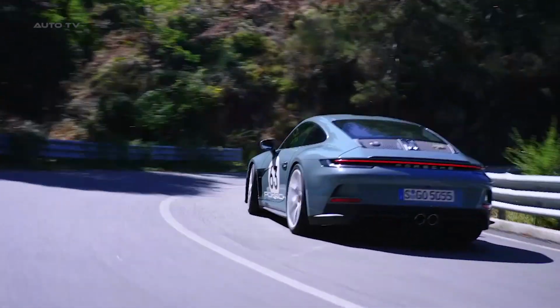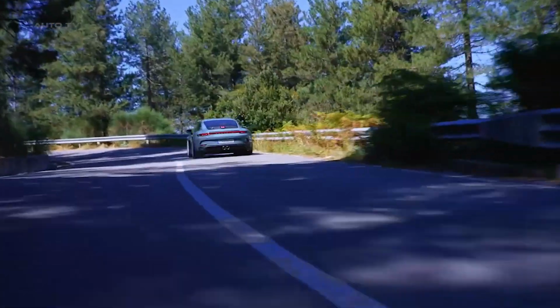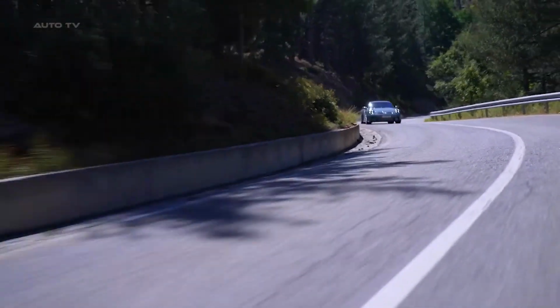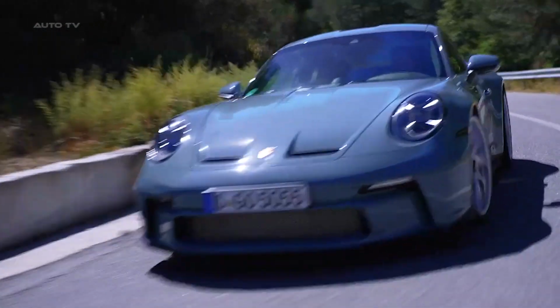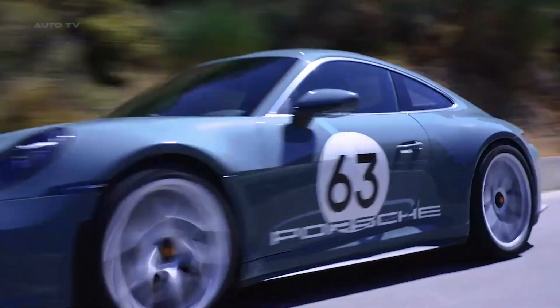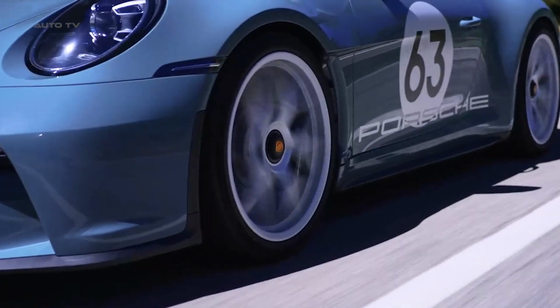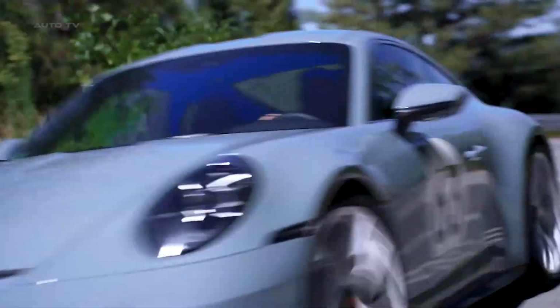Porsche is celebrating the 60th anniversary of the iconic 911 with the release of the new Porsche 911 ST, a special edition limited to 1,963 examples, reflecting the year the original 911 was introduced. This model is designed for maximum driving enjoyment, combining the strengths of the 911 GT3 with Touring package and the 911 GT3 RS, resulting in a unique blend of agility and driving dynamics.